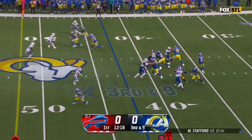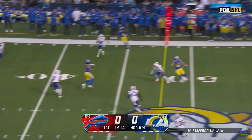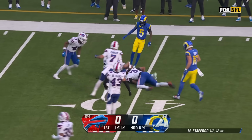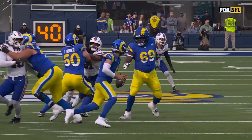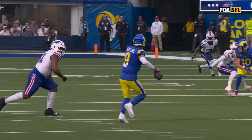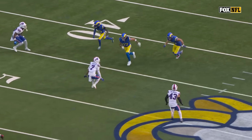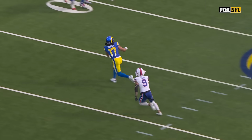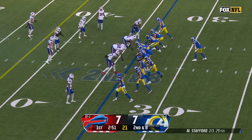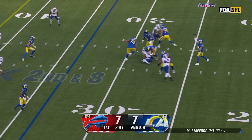3rd and 9. Stafford flushed out of the pocket by Von Miller, throws across his body, and he's got a first down. There is Puka Nakua delivering. There's so much I like about this. Stafford, and he's not known for this incredible escapability, but he can get out of the pocket and drop it down and throw it just an absolute dot like anybody in the NFL. And they finished with 3 straight divisional games, so they are in good position.